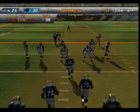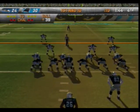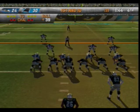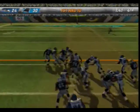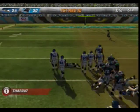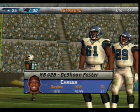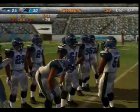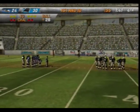First and 10. Ball on the 39-yard line. Hand it off. Grant is there on the stop at the 28-yard line. Great run there. That'll be a first down. He really ran well there. He gets some great blocks, and he has patience as he picks up the first down.